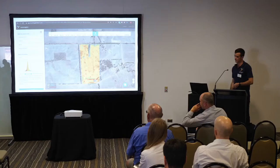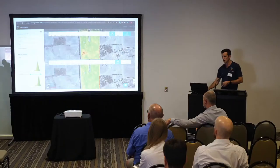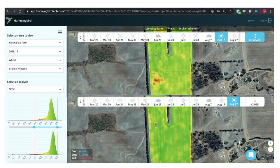So here's an example of a farm over in WA. As you can see, the crop's not very green yet, meaning the crop hasn't emerged or it's not so healthy. It's been pretty dry over there as well. So this is from last season. Now this is an image 7 weeks later. What's good about the Hummingbird platform, or one of the advantages, is that once the fields are uploaded, you can click a compare button.